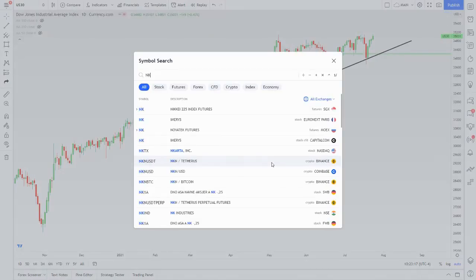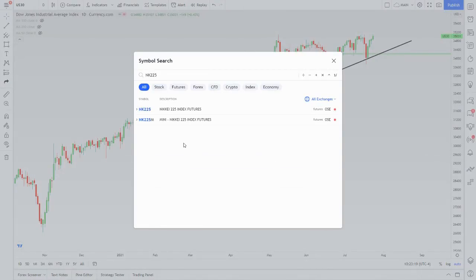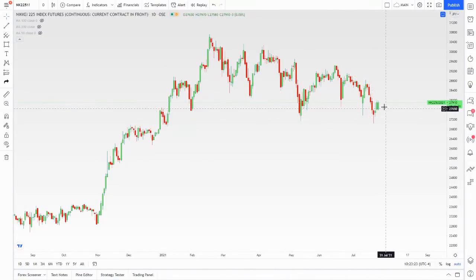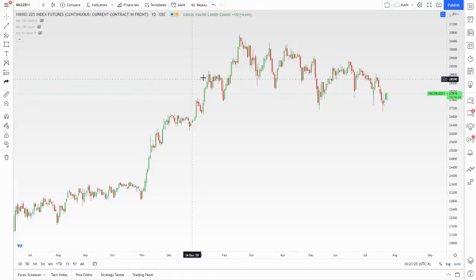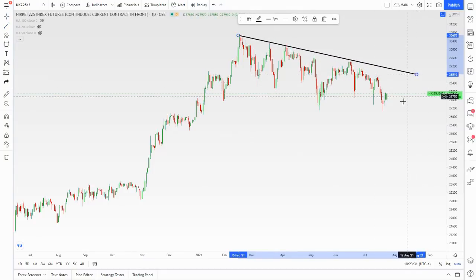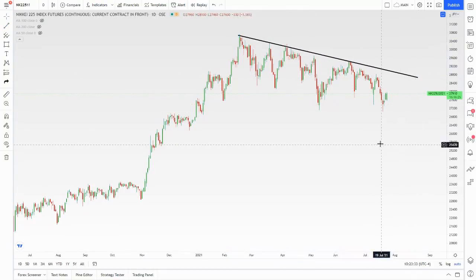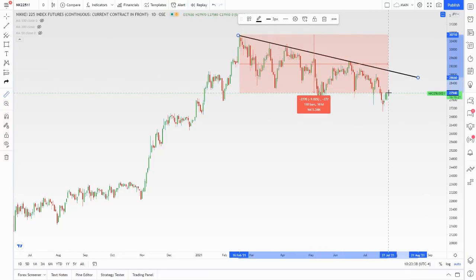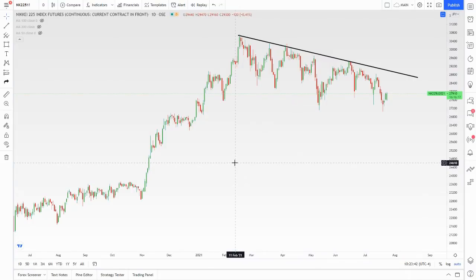Take a look right now at NK225. This is the Nikkei, a Japanese stock market. You can see still doing okay, but not nearly as performing as the US indices. You can see nowhere near that high that we put in February for the Japanese stock market. In fact, if you had bought the high, you're still looking around a 9% drawdown from the top. So not a very different story than our US indices right now, which tend to be doing very well.